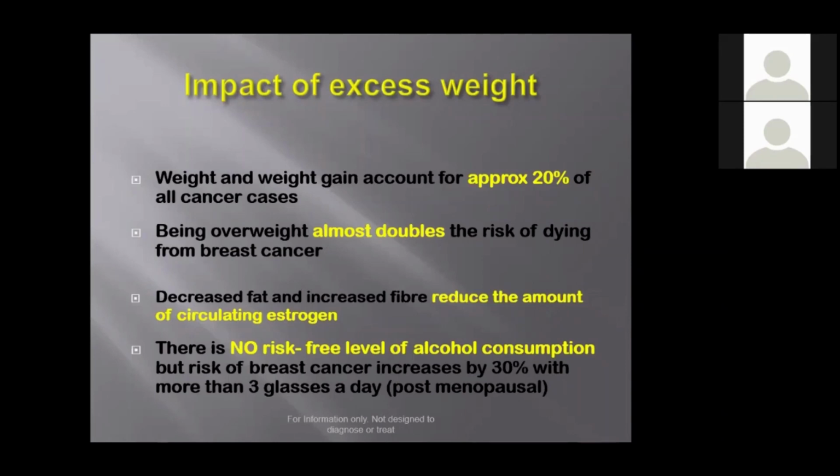Being slim reduces the amount of circulating estrogen, and estrogen plays a role in whether we develop breast or endometrial cancer. And I'm sorry, I put this in, it's very sad, but there is no risk-free level of alcohol consumption. So not even half a glass of alcohol is an acceptable consumption. And the risk of breast cancer increases by 30% if we drink more than 3 glasses of alcohol a day, which is terrible because when you get postmenopausal and your hormones are frazzled and you've got road rage and you're prickly and you don't sleep and you've got insomnia, all you want is that glass of wine. And I know you don't want to hear me say that it increases your risk of cancer, but the reality is that it does.